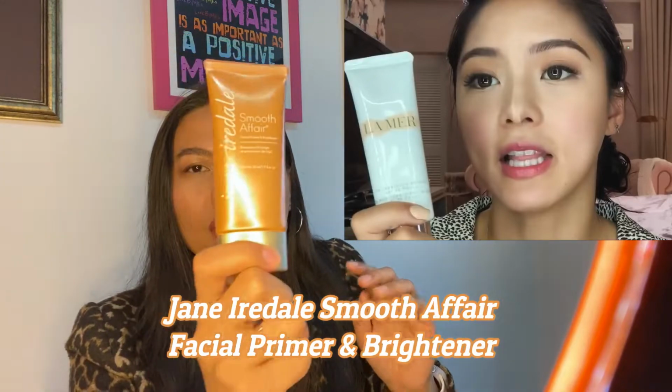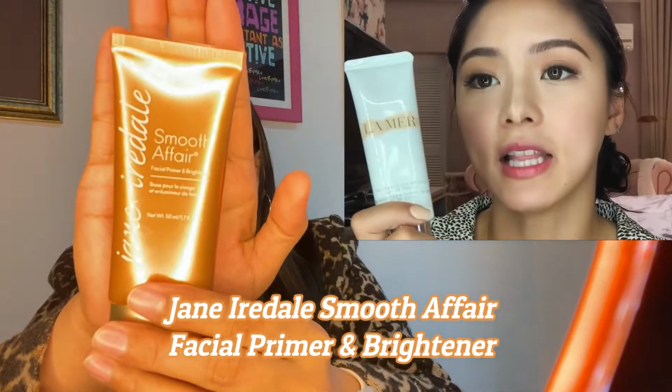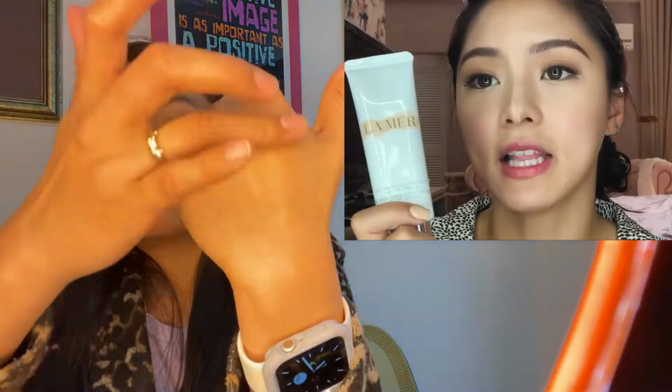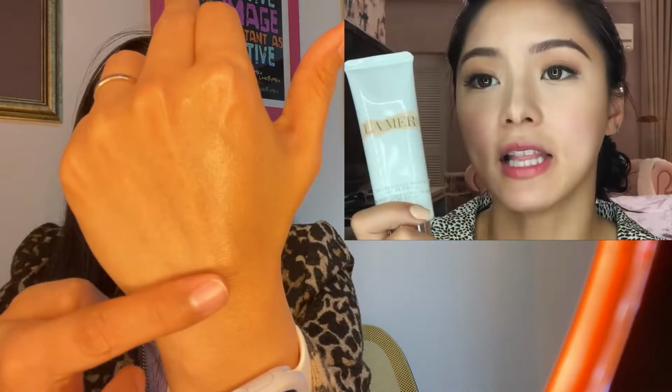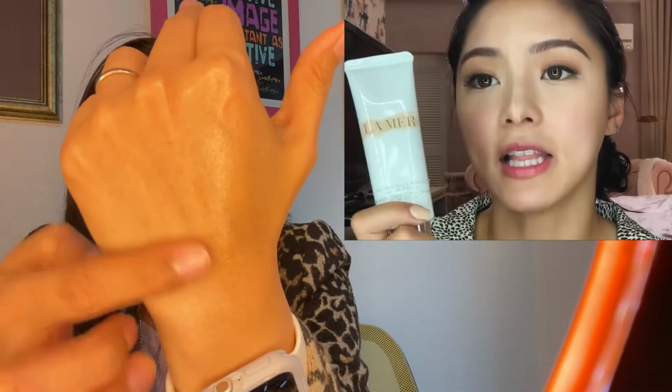I'll try it here. So, I have primer here. It's a Jane Iredell Smooth Affair. So, try natin. Papakita ko sa inyo kung ano ba talaga ang kaibahan ng my primer sa walang primer. So, yan yung skin na may primer. And ito yung skin na walang primer. So, this is rough. It's rough. And this is very smooth.